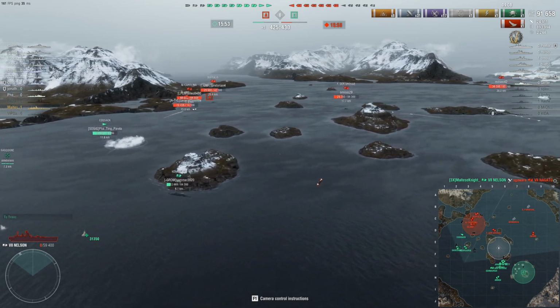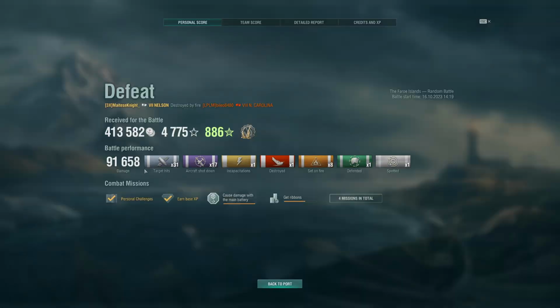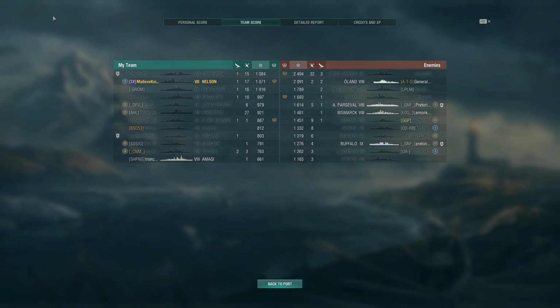But I think we should take a look at the score. Alright, so we ended up losing the game. We got 1 kill, 17 plane kills, 31 shell hits, 8 fires. We got it's just a flesh wound. Team score, we got 2nd place in our team, sadly. So quite low on the leaderboard. We'll compliment our Edinburgh for trying.